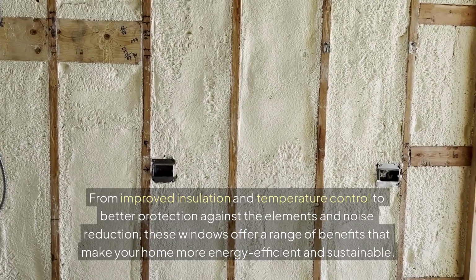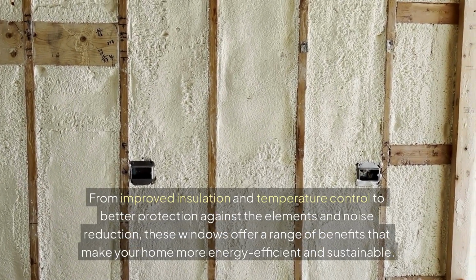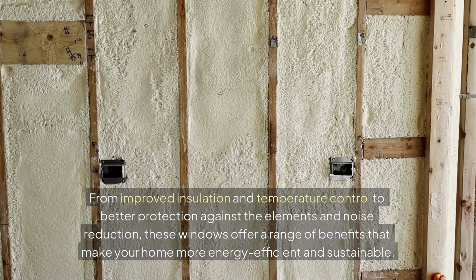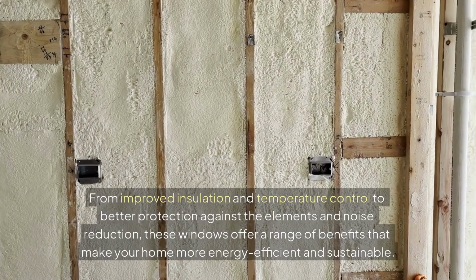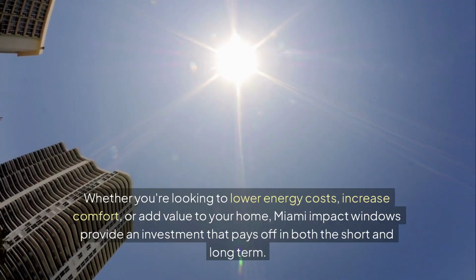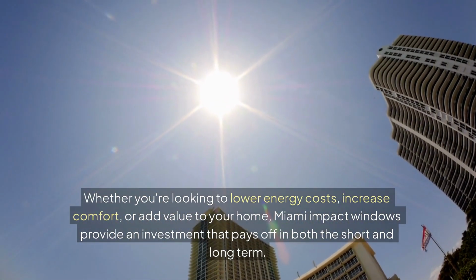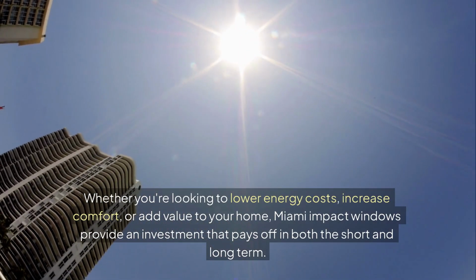From improved insulation and temperature control to better protection against the elements and noise reduction, these windows offer a range of benefits that make your home more energy efficient and sustainable. Whether you're looking to lower energy costs, increase comfort, or add value to your home, Miami Impact Windows provide an investment that pays off in both the short and long term.